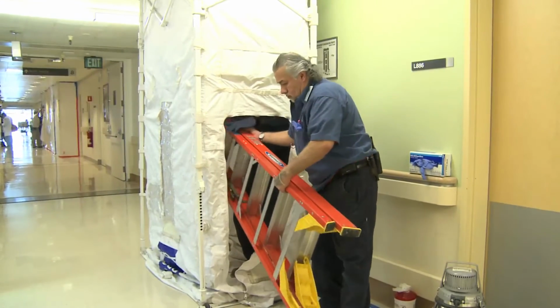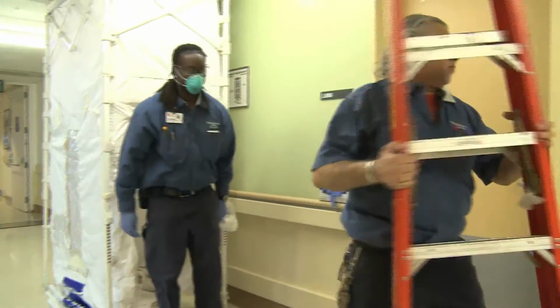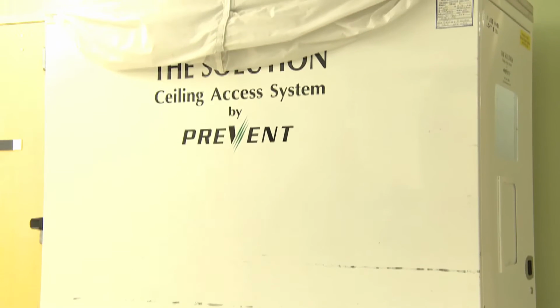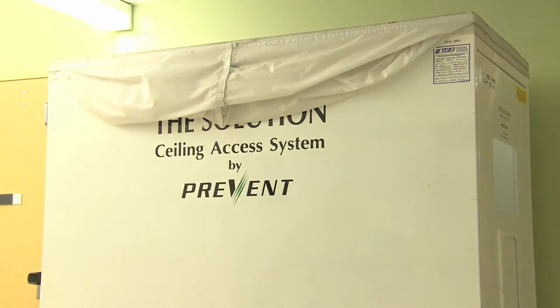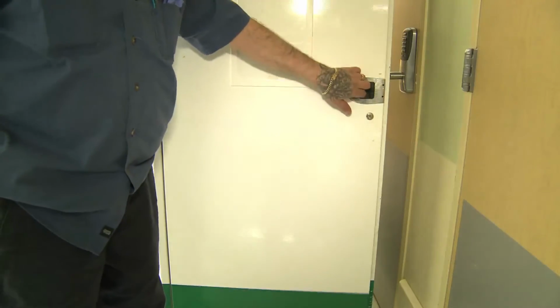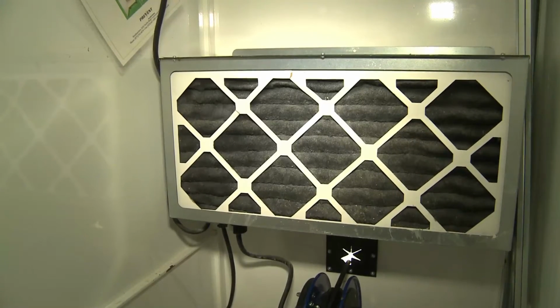After the interior of the barrier and tools have been thoroughly cleaned, they can be removed with the help of a coworker. In certain sensitive or critical areas, as outlined by facilities management or infection control, a HEPA-filtered negative air containment enclosure must be used. Contact facilities or infection control for more information on the requirements for this setup.